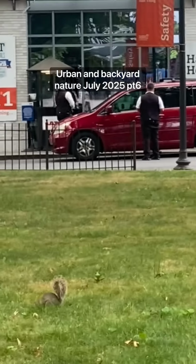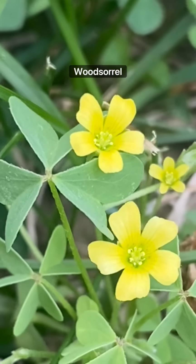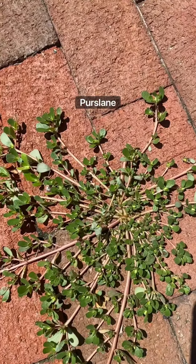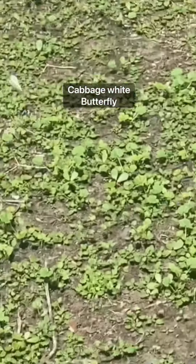Holy smokes, July is over. Gotta squeeze in the rest of these urban and backyard nature things. Some urban plants I saw in Hartford like wood sorrel and dayflower, and just growing out of the bricks, purslane and green carpetweed. I also saw a cabbage white butterfly while I was there.